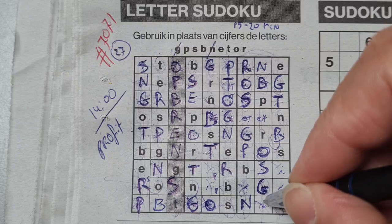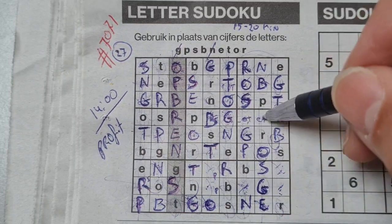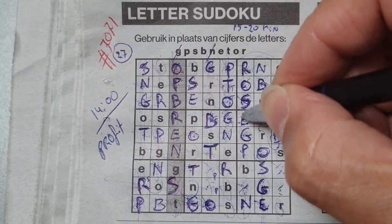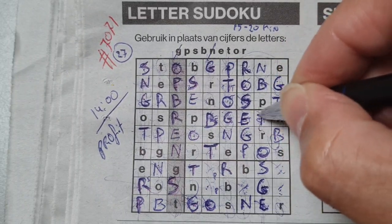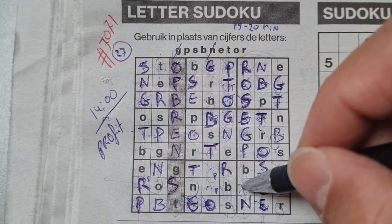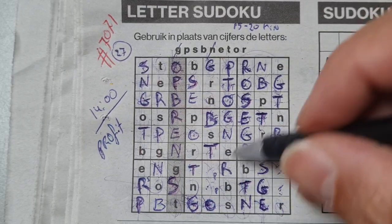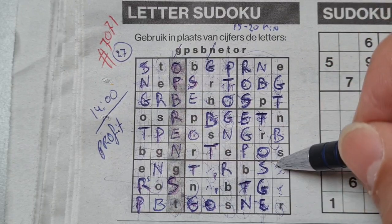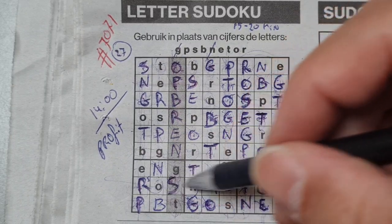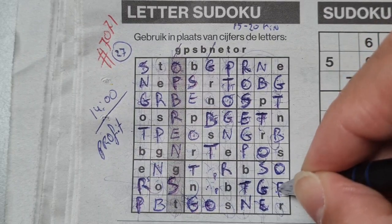E is missing here. E and T. We have E in this column. No E there. E should be here. T goes there. T in the last column, T in the column next, and that column, and the only place left for the T should be there. So two missing letters in this big square: O is missing and a P is missing. O and a P. We have O in this row, no O there. O should be here, and a P goes in there.